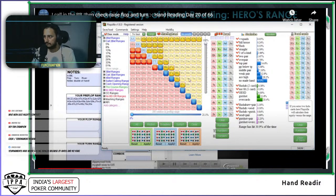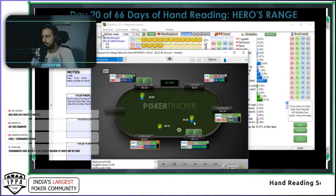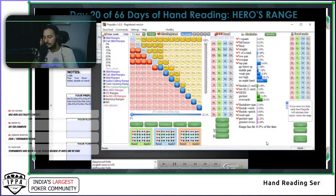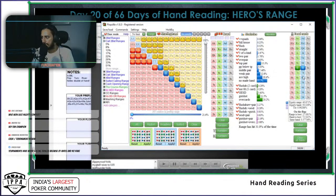And then you can see I just had to take out a lot of those hands because I realized that he made it bigger, which is going to constrict my range a little bit here. So we'll give him those eights again. Currently, if he does have that middle pair, he actually is a favorite. 59 to my 41% equity right now.